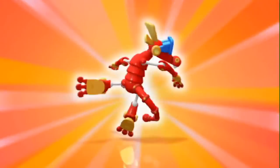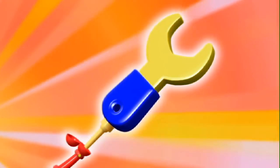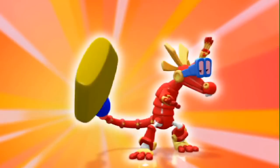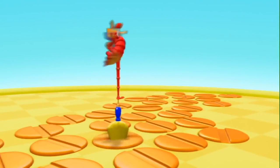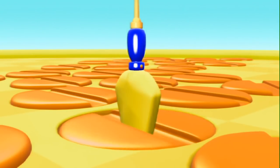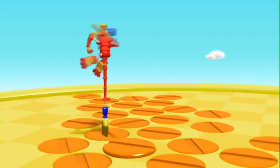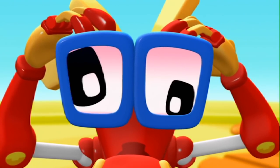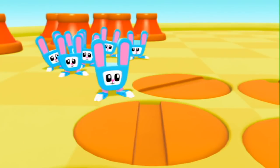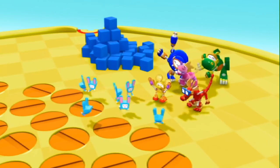Mechana Gizmo! Whoa! Hi-ya! No. No. Oh, that's where I left my lunch. One mighty Mechana screwdriver to the rescue! Handy dandy tool time! Screw-top squirrels are all screwed down! Yay! Yay!